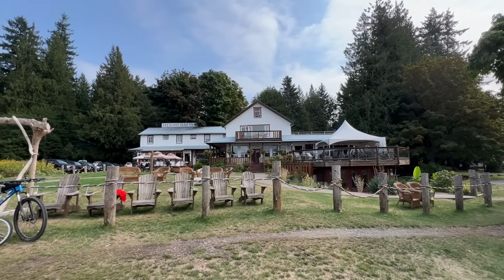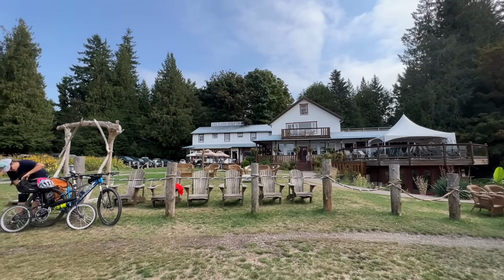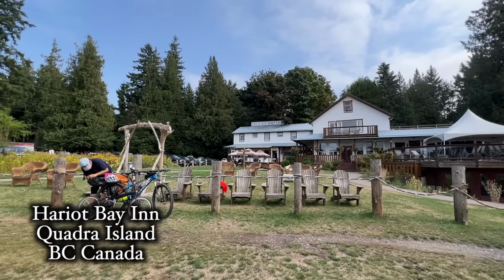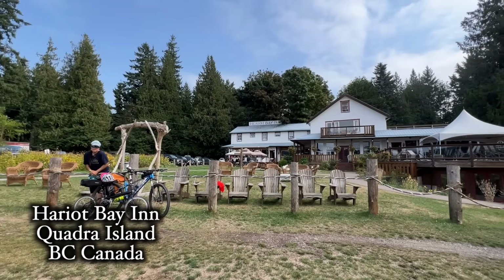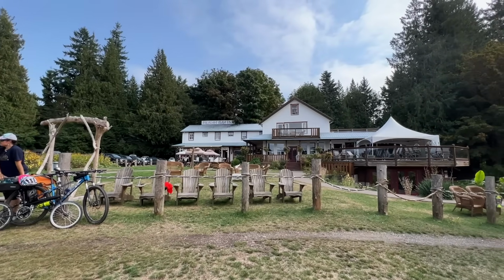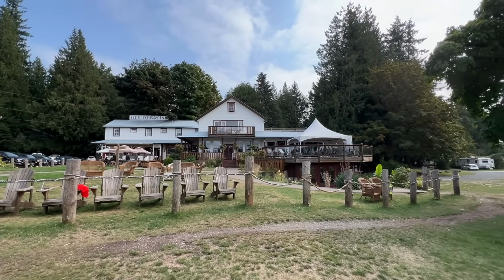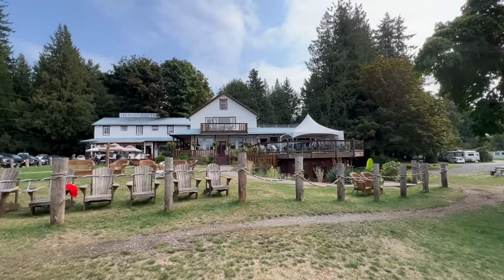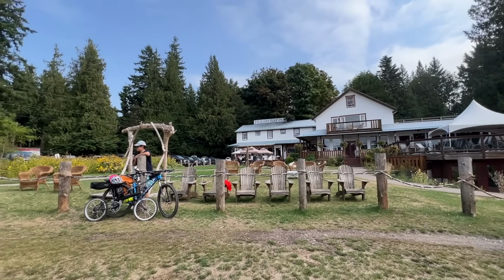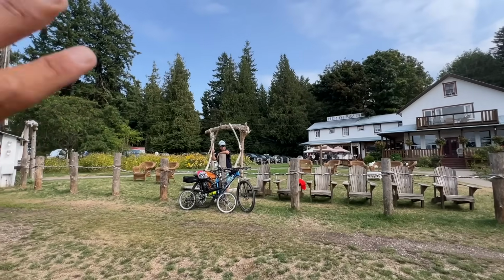Do have the Harriet Bay Inn right here at the terminal. So we stopped in, got a cold soda pop, sat in the chairs here, we got our little snack. So we're just gonna hang out till the ferry's ready to depart. Board. Nice, looks like they do have a little campground as well. Not sure on the price. Ready?